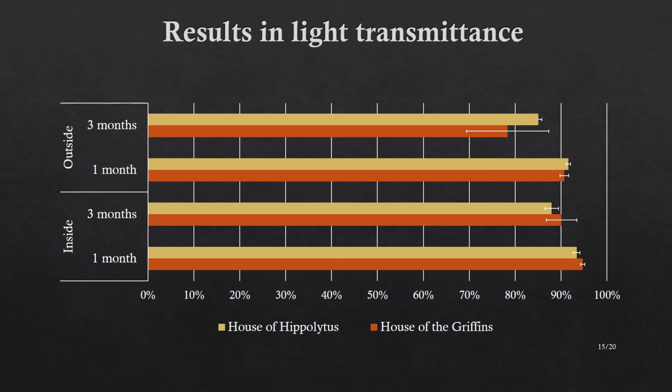The amount of transmitted light was used to obtain an objective value from the spectral point of view of the quantity of the light perceived by visitors. Lower light transmittance values relate to greater dust accumulation. The central part under the shelter was less affected than the periphery. There, the dust collectors showed a decrease in light transmittance of approximately 7% at the house of Hippolytus and 10% at the house of the Griffins.